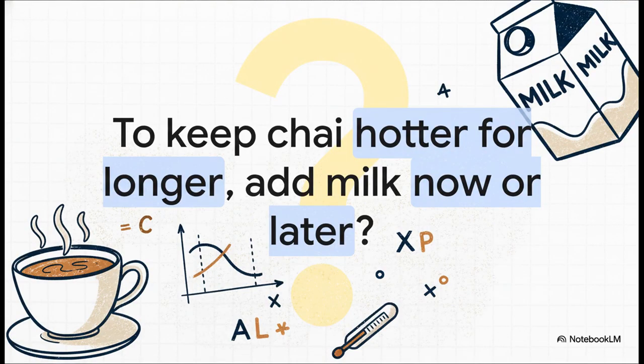And I'll leave you with a final little puzzle to think about. Your friend tells you that if you want your chai to stay hot for as long as possible, you should add the milk right at the beginning, not at the end. Are they right? Use what you just learned about Newton's law to figure it out. I'm not going to give you the answer.